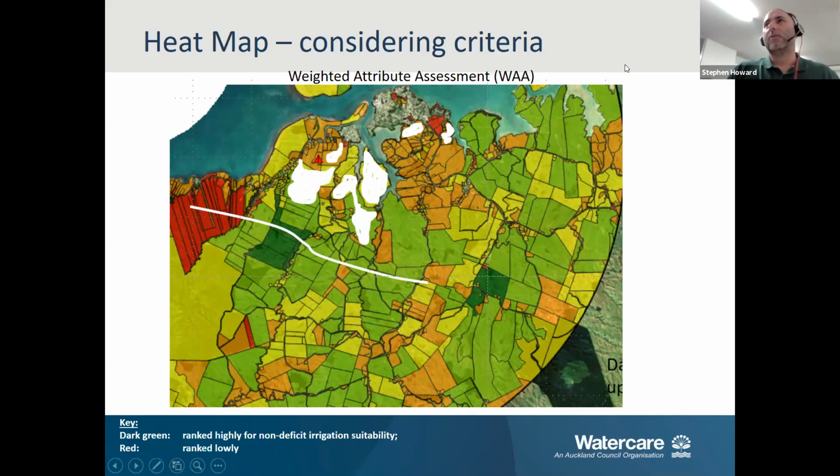Our soil experts at PDP have been producing maps that just show where you should target land irrigation, and they've done this through a weighted attribute assessment. I'll go through it on the next slide, but it just avoids going, oh, that bit of land over there seems nice and flat, but there's more to it than that.